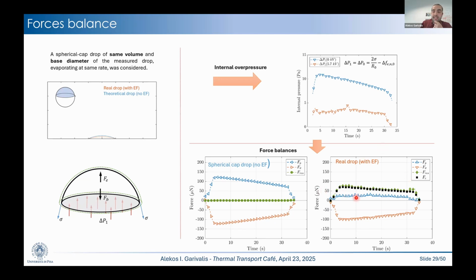And as you can see here, the pressure force is reduced compared to a spherical drop. This is a spherical drop, it means with no electric field. So with no electric field, we would have a higher pressure force that balances the surface tension force. But here the pressure force is reduced with the electric field, since the electric force is pushing the droplet upwards in this case. So it is pushing the droplet not towards the substrate, but towards the electrode. And it helps the pressure force to balance, let's say, the surface tension force.